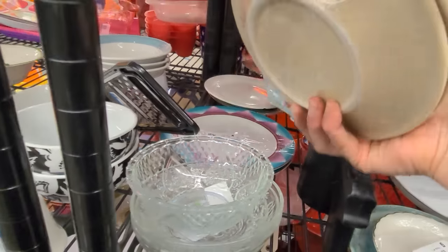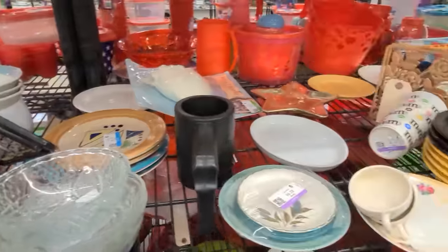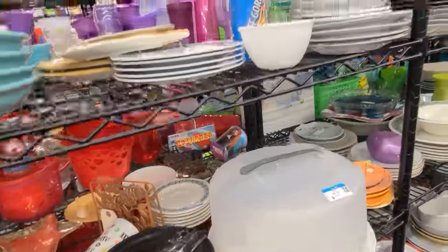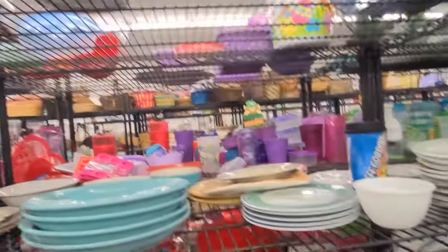This is quite a modernist pattern. Not marked, quite lightweight, not ever such good quality. We'll leave those on the shelf. Don't forget to check up high. I think this is another Johnson Brothers, possibly.